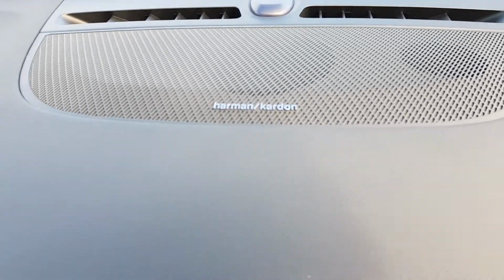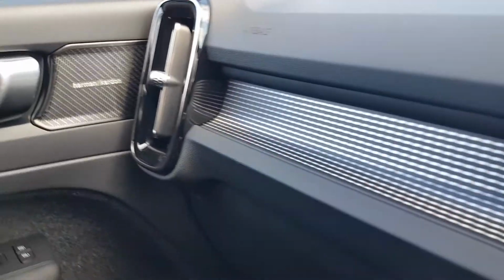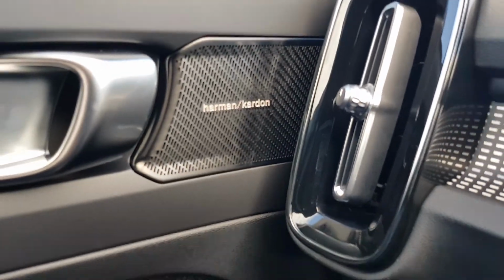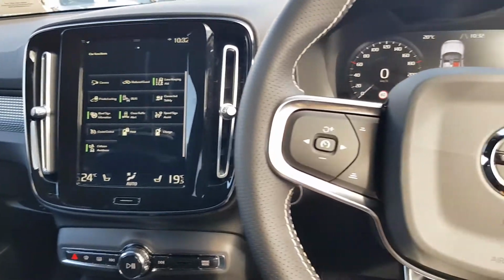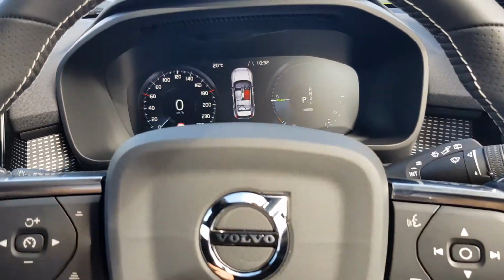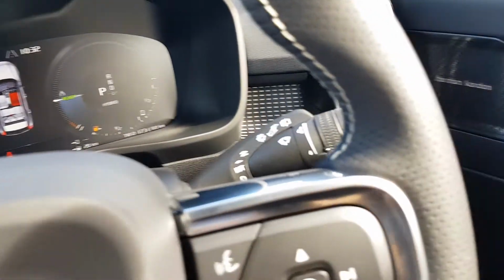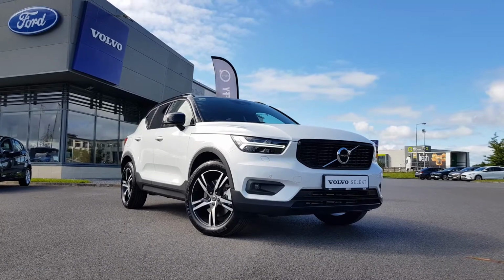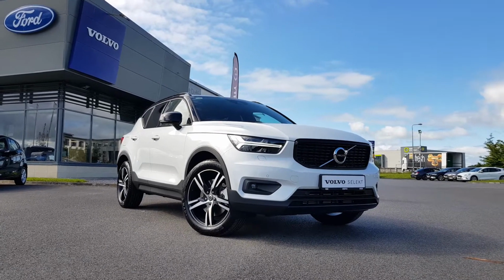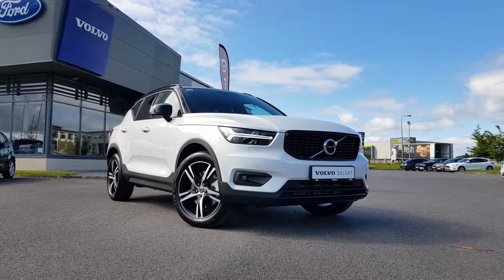Moving further up, we do have the upgraded Harman Kardon sound system, which if you are into your music, this is absolutely just incredible. Moving across onto our multifunction steering wheel and the dash. Now this is just a little piece of heaven. This XC40 T5 Recharge is just absolutely incredible.